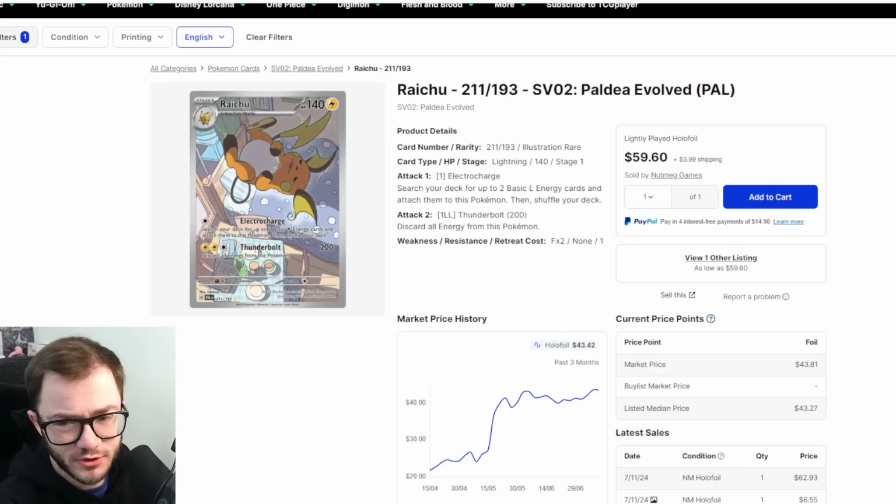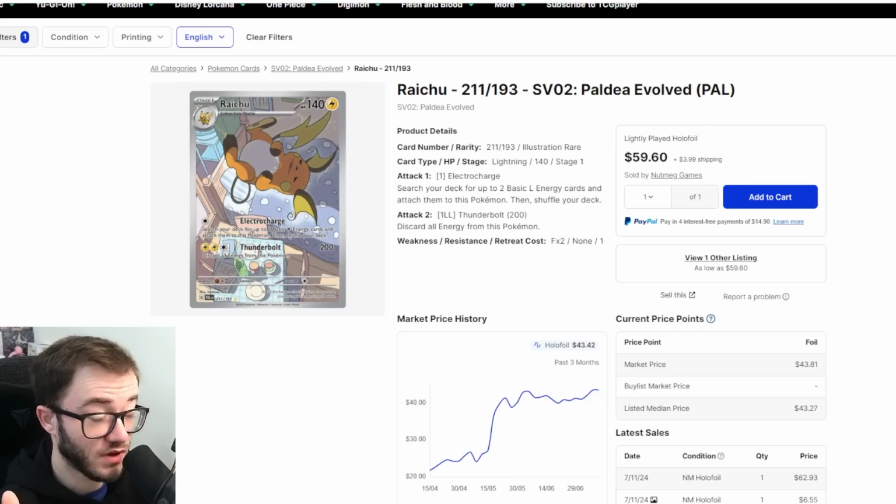We're not going to be talking about the Magikarp because we know how well the Magikarp's been doing, although it has been dropping a little bit in value. Raichu, though, is doing, again, very well. We're seeing a lot of these illustration rares from these sets doing absolutely crazy. I mean, $44 right now.